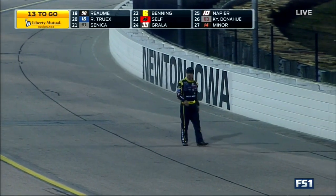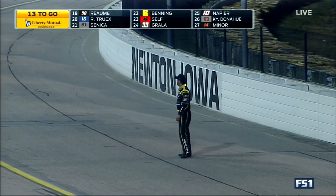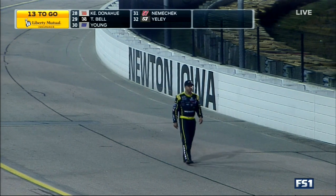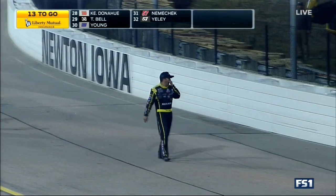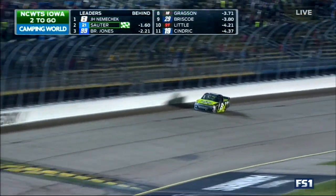Oh, Matt, we mentioned earlier, Matt's never finished out of the top 10 at this racetrack, and that streak's going to come to an end, unfortunately. You see Matt's reaction, the two-time series champ. Tough day for Matt. John Hunter Nemechek coming around to get the white flag.